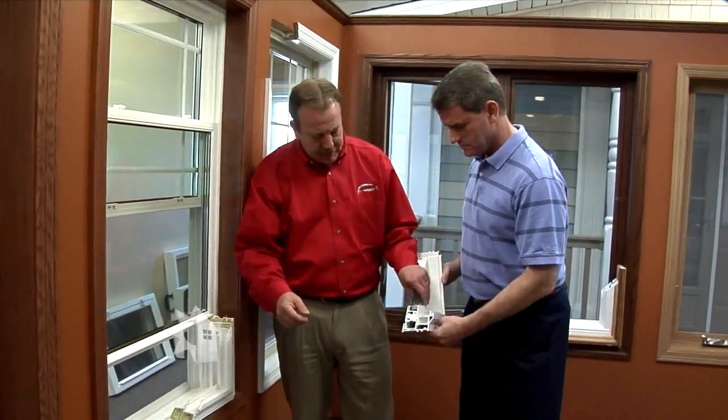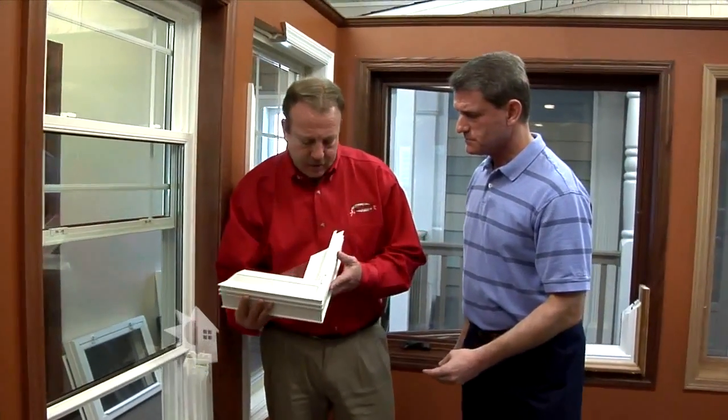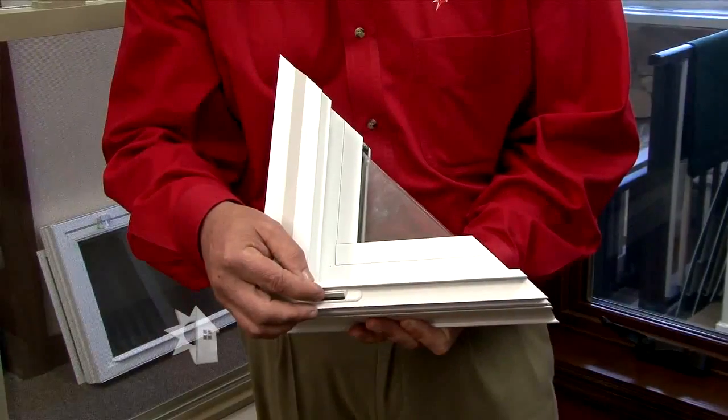The other nice thing with this, back to the air infiltration basis, is with this product you don't have any weep holes down below. If you're introducing air inside your frame, it could come out in places inside the home that you don't want it, where none of these products have any weep holes on them.